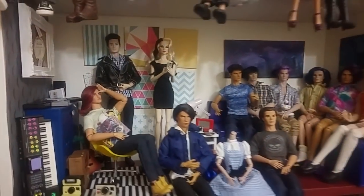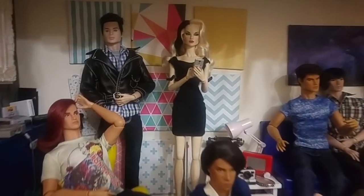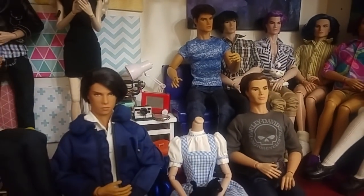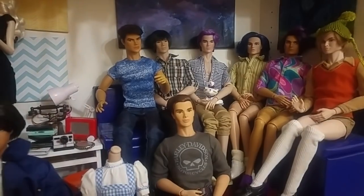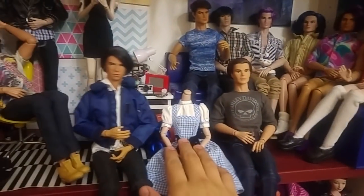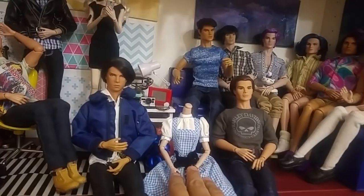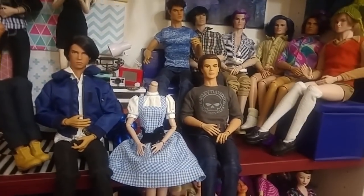This is my Integrity Toys shelves. So, this is where most of my male dolls sit, but I did run out of space again because, you know, I don't plan ahead. But, yeah, more shelves. Yay. And I have been planning to do a Dorothy custom, but I haven't found the right head yet, but I think hopefully I'll find one soon.